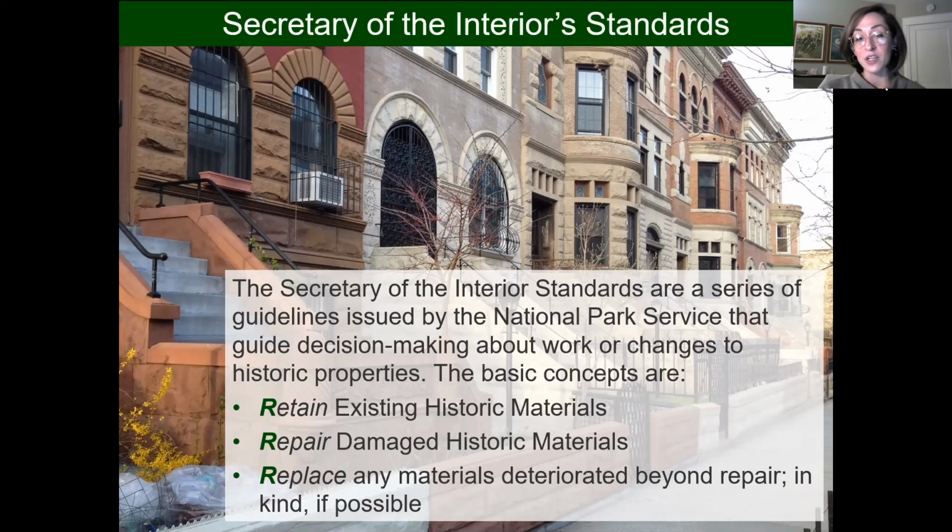So there's 10 standards, but it really boils down to 3 basic concepts. We want you to retain existing historic materials. We want you to repair damaged historic materials, and we want you to replace materials only if they have deteriorated beyond repair, and they should be replaced in kind if possible. So if you have a slate roof, we're going to ask you to make repairs to that roof with slates, for example.